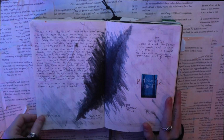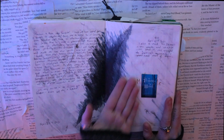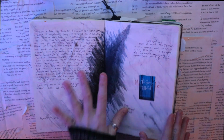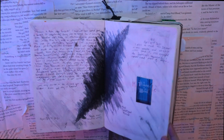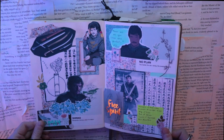Anyway, Shadow and Bone review of the TV series, and then I also read A Demon in the Wood, and then I tried to copy that one girl from TikTok, but mine didn't turn out that well. You know, I think everybody's trying to do it. And I will do mine again in the future, but differently.